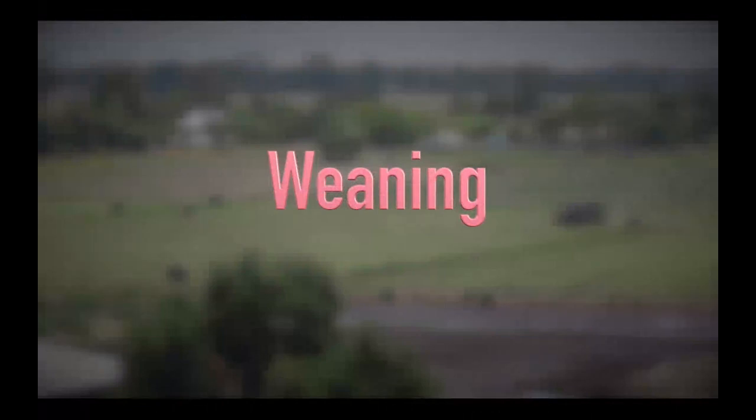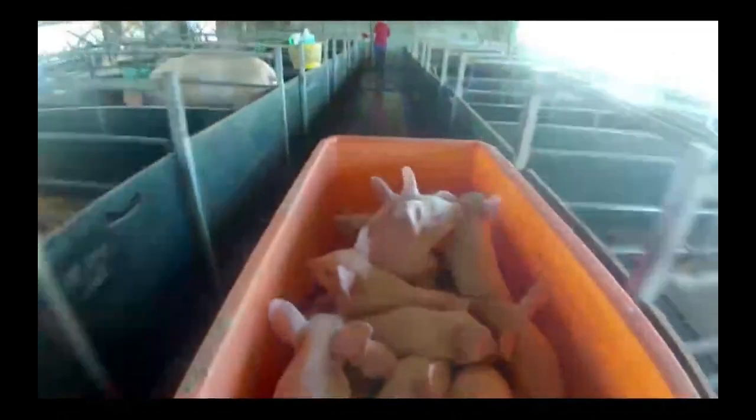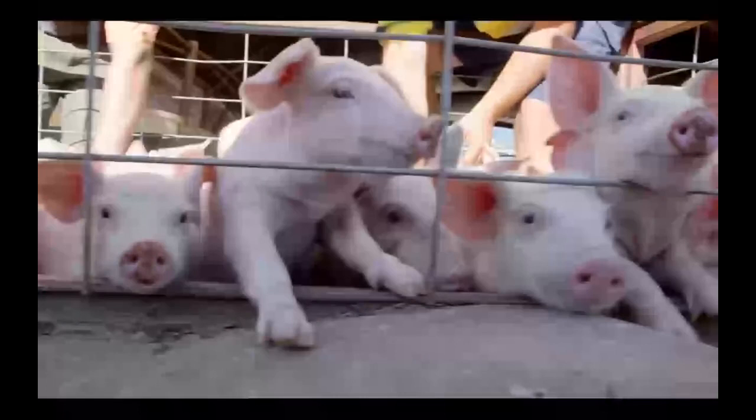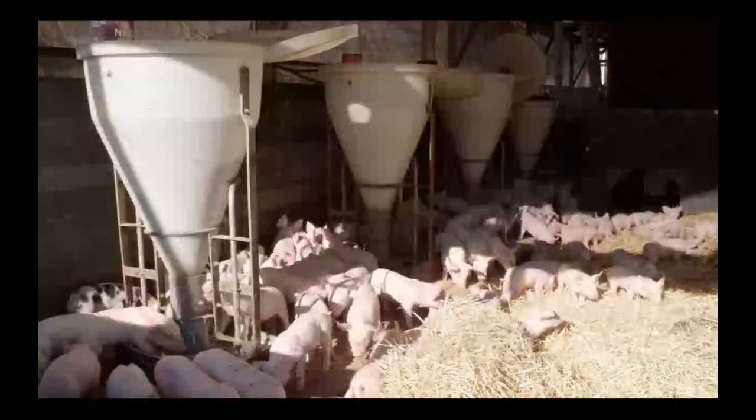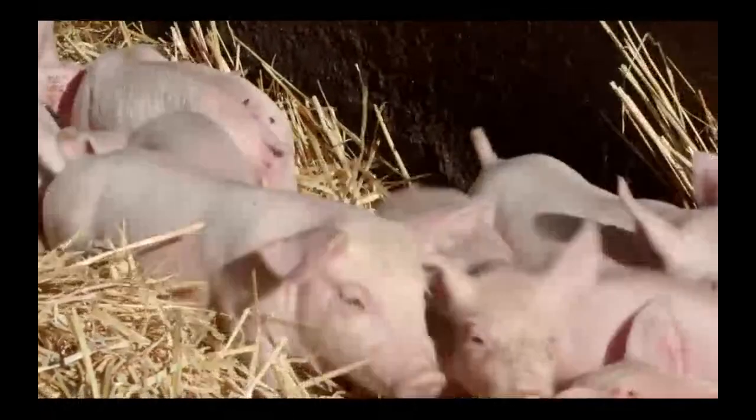The weaning of a piglet is when you remove the piglet from the sow and they go on to the next stage of their life. Now, this can occur anywhere between 3 to 5 weeks of age. In this weaning accommodation, they have specialised feed, they have specialised shelter to make sure they're well and truly looked after.